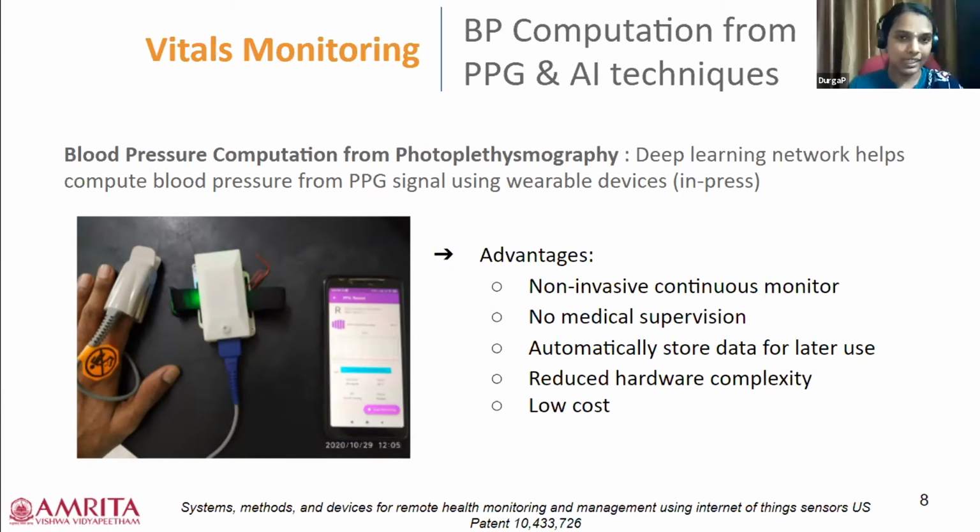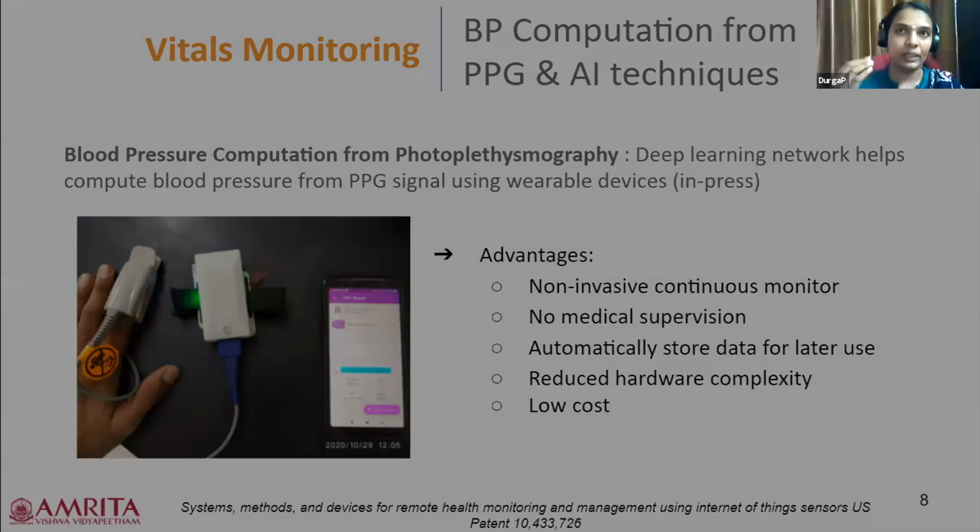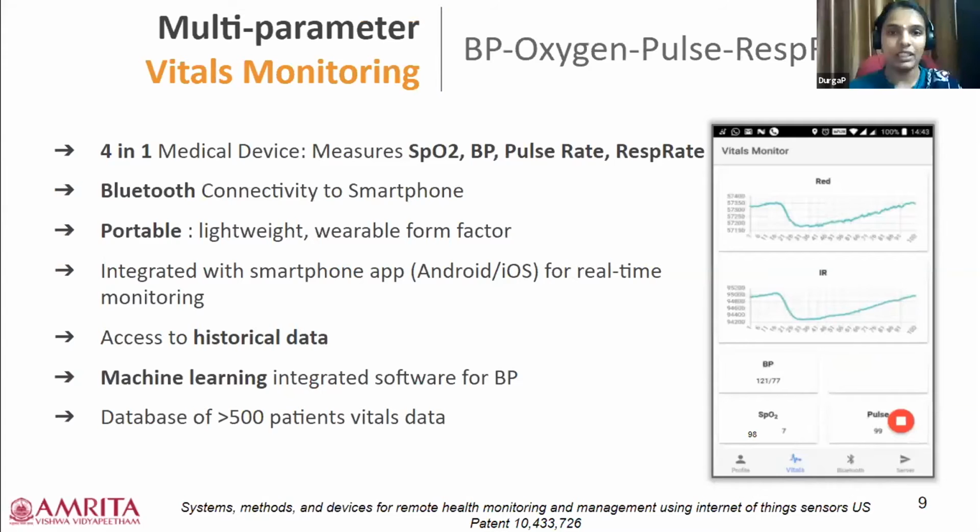So taking this to the next step, what we have done is we have integrated other vital parameters also into this device. That is, we have integrated SpO2, that is the oxygen level, pulse rate, and the respiratory rate with the same device. So you don't have to buy a number of devices to find different measures. You can just use one device, and you can get all these four vital parameters with that device itself. So that is what our aim is.